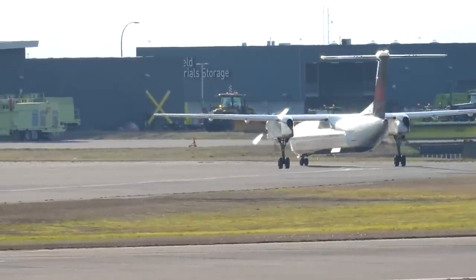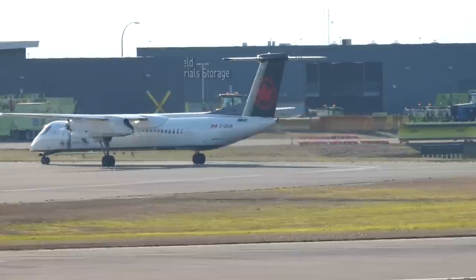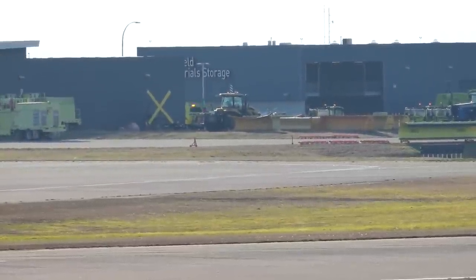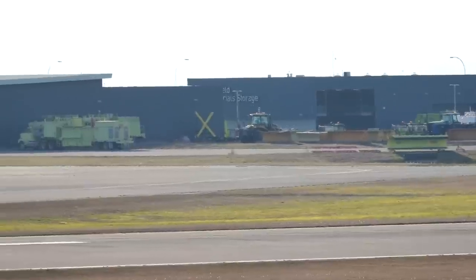Nice day. It's a real nice afternoon. I'm just checking the flight radar to see if we have any other arrivals, but nothing really for the time being. So we'll just kind of hang out and see.